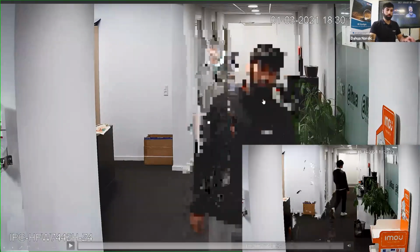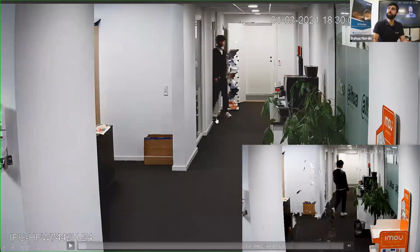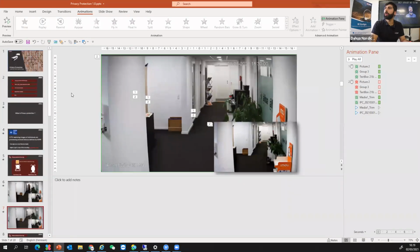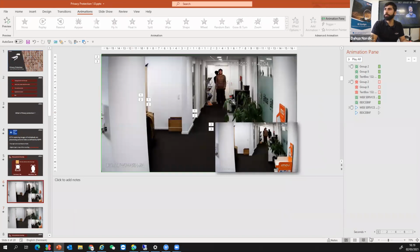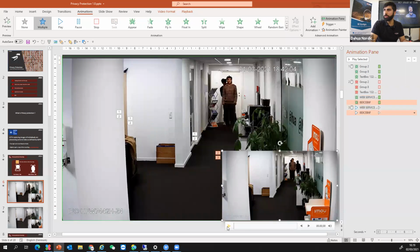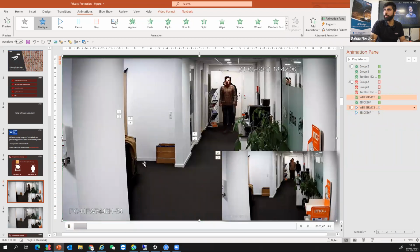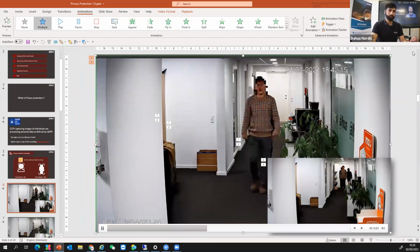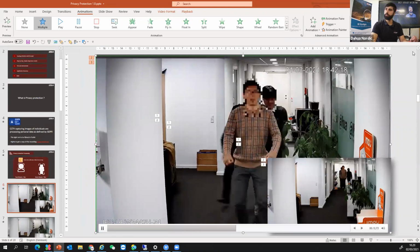Let me just try to run that back just a second. Okay, let me just try it a little bit differently. This might not be as big as the other one, but I hope this chops less. Oh, this is the important part. I hope this is a little bit better. Is it better now?